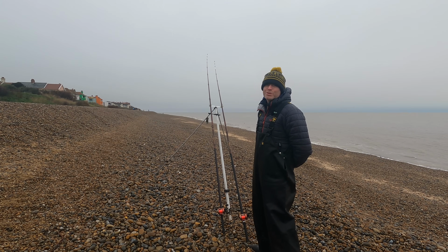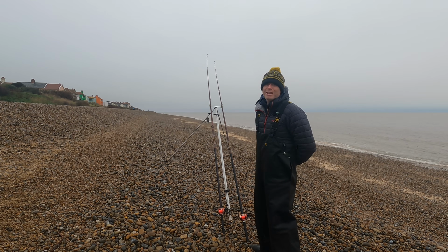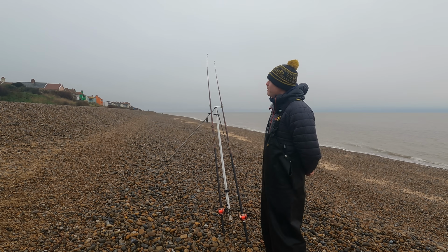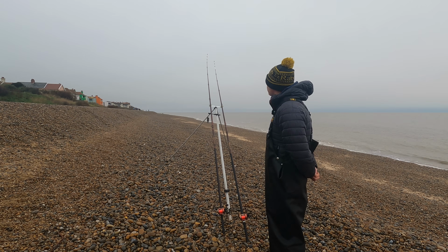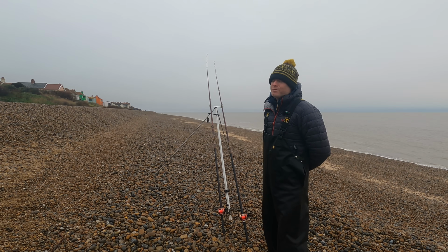Hello and welcome to a very murky Boxing Day morning down here at Thorpeness. The rest of my family are busy today, so I decided to come down here, catch some of the tide and have a little go to see if I can get some fish.